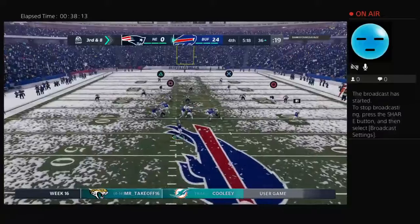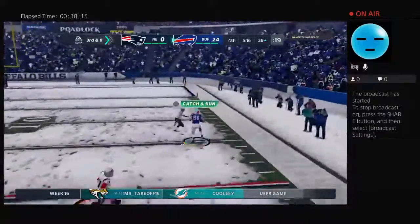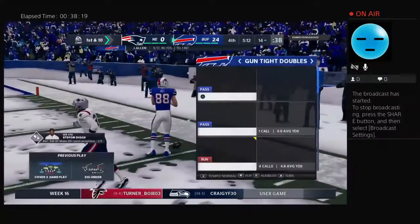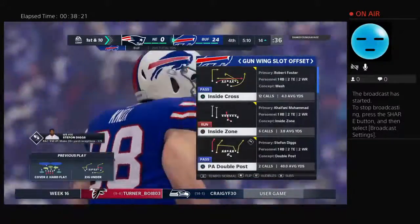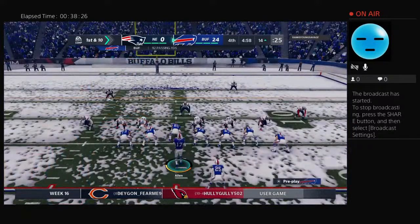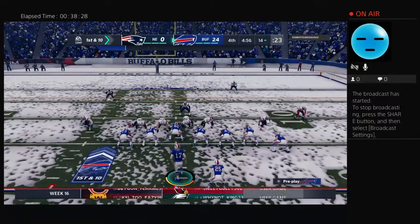Throwing is Allen on third. And he completes it to the tight end Knox. And all the way inside the 15 before they drop it. That third down conversion good for 23. Here's a 1st and 10 at the 14-yard line.